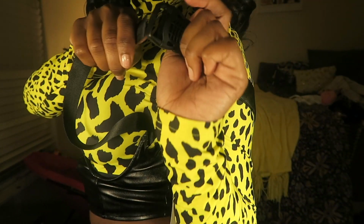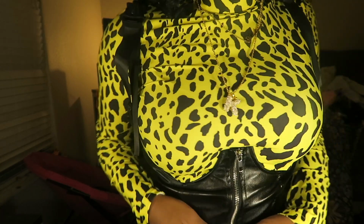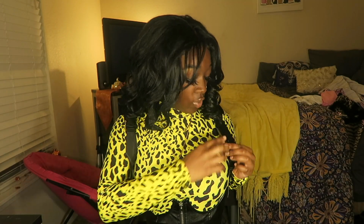Wait, I have this here. It's like a car seat style thing, but it's not ready. Okay, guys, here it is on. This is pretty interesting. I can't tell if it's gonna stay. These straps are super flimsy, but I love the idea of it. So this one looks like? I think it could be a look, this will make me look interesting.